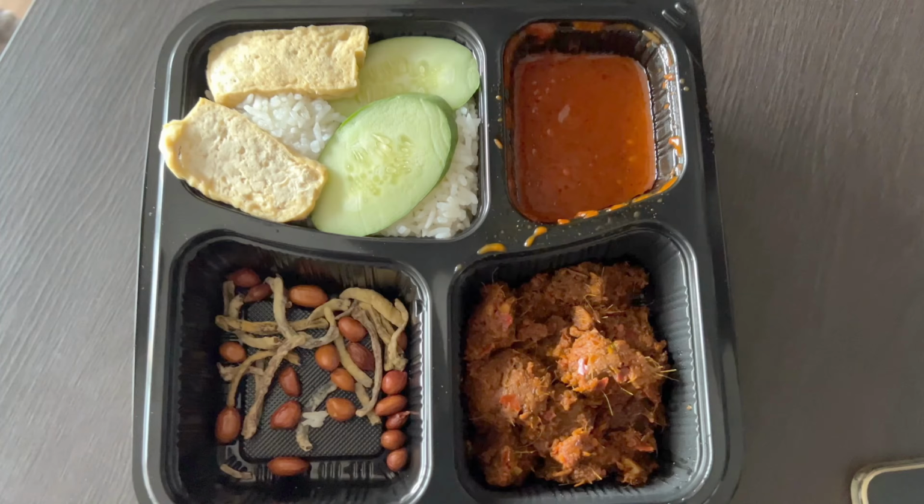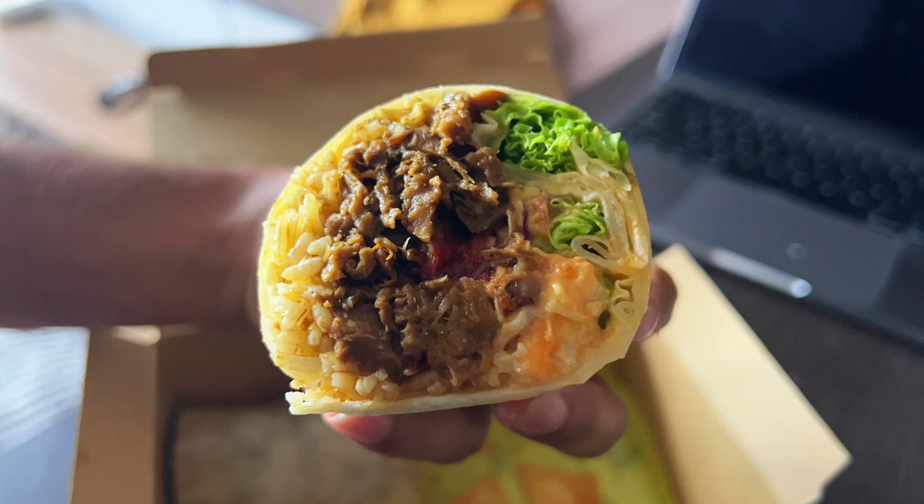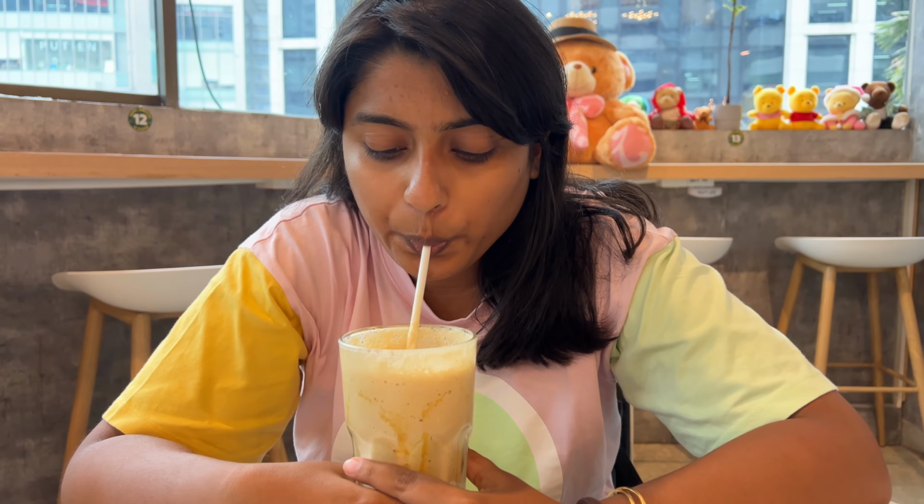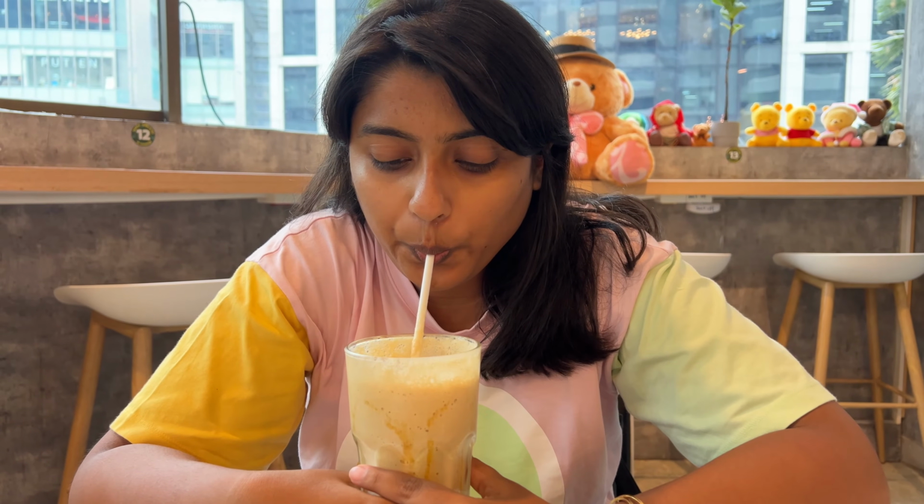Overall, the food was really good, and there's a wide range of options, even if you are restricted to the Golden Triangle area. So, if you're planning a trip to KL, it's time to get really excited.